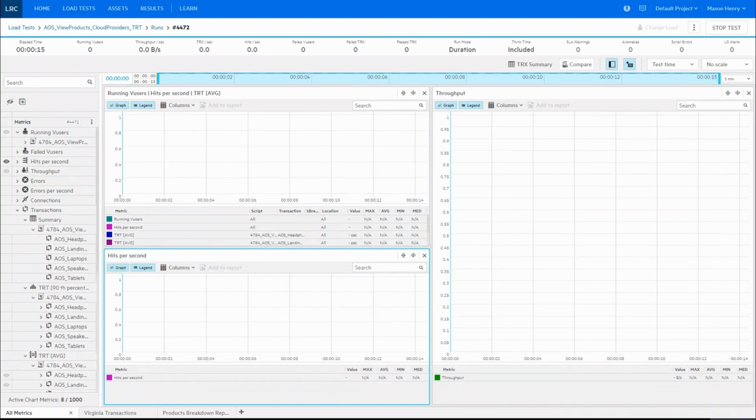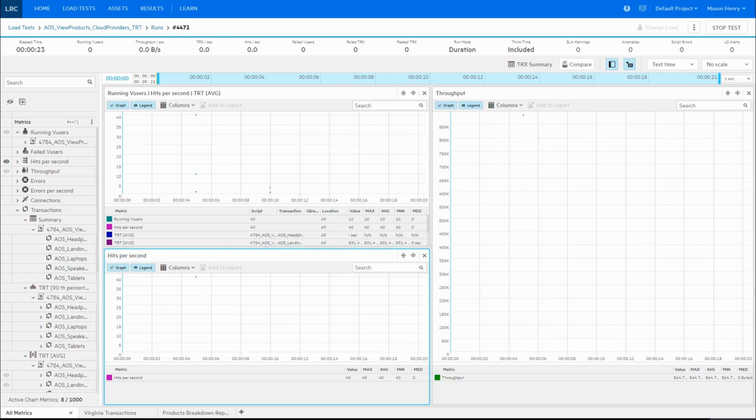Now that the test is running, LoadRunner Cloud provides a dashboard for you to monitor your test and its key metrics, as well as define and share the report post-run.